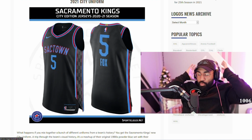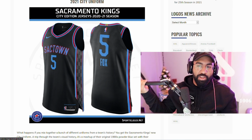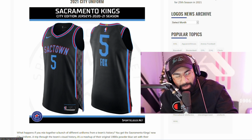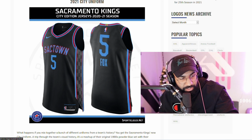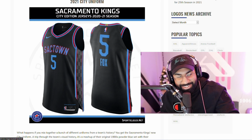Next jersey. Where to begin? Maybe the fact that it's called Sacktown? Stop it. Stop abbreviating the first couple letters of your city, hyphen town. Snuck a sack in there. Exactly. It's almost like they snuck a sack in there.